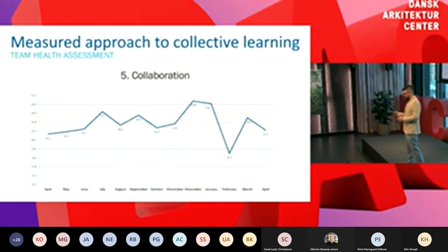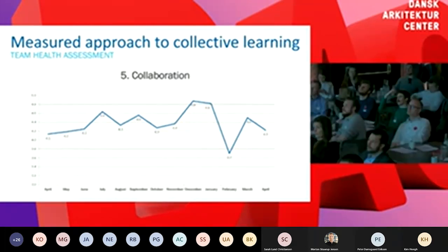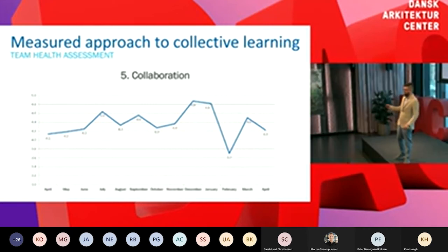So here's how the data looked. This is an example of number 5, the collaboration. We can see here that there's a pretty good trend in the 4s. That's what we wanted on our conditions of satisfaction, to meet our conditions of satisfaction. But there's a little bit of a dip in February. So during that month of February, we decided to meet as a team and talk about why that dip happened.